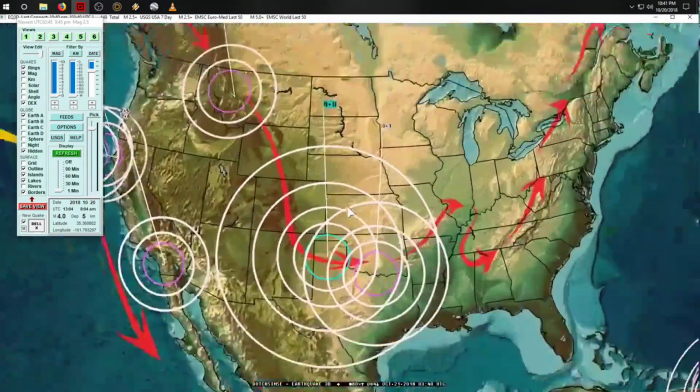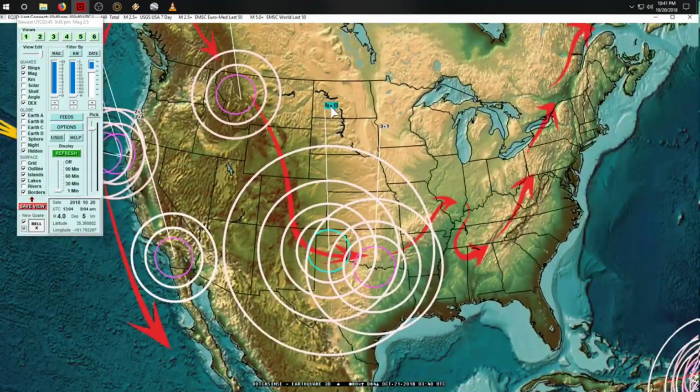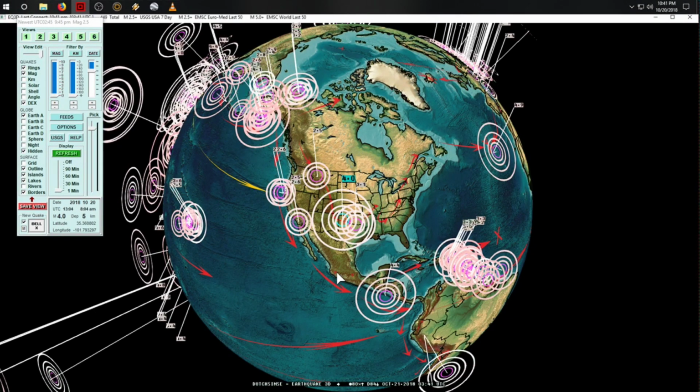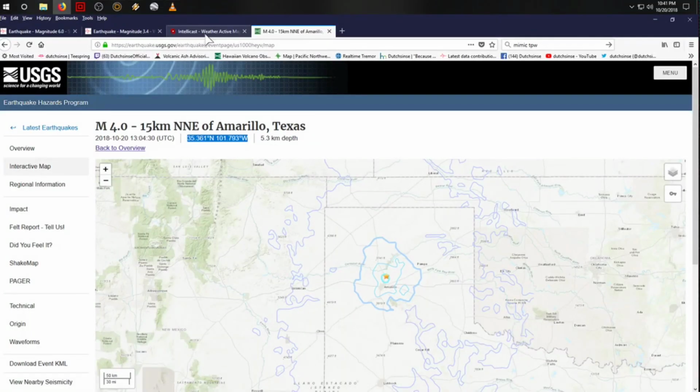Now, in this case, this earthquake, this 4.0, striking here in Texas, no doubt about it, related to the storm that was detected last night that wasn't really a storm. It was an energy collection, if you will, and the radar played into that, them pulsing it. They were creating their own wind event that was going on.